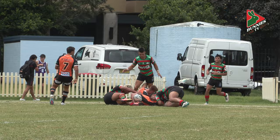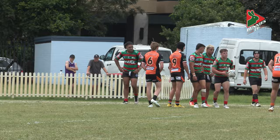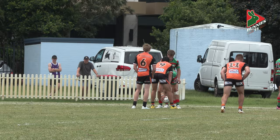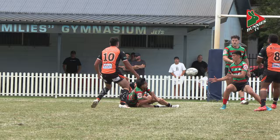They've done a lot of offloads. Well, they've died with the ball. Second phase there. Play happening with them. Yeah, well, they've died with the ball there. And let's see what the Rabbits can do here. They're on their own half. Offload. Oh, there we go. Nice offload there. Yep.